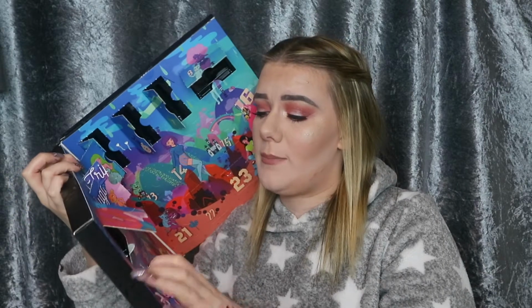Oh, okay. Right, I see shiny packaging. Okay, so this says hashtag this is everything, and this is lip oil. Lip oil. Okay, I'm intrigued. Whoa. It doesn't smell the best. I'm not sure what to do with this.